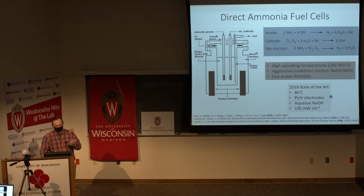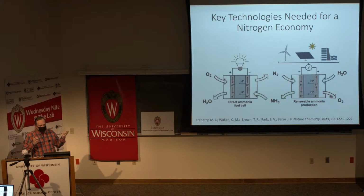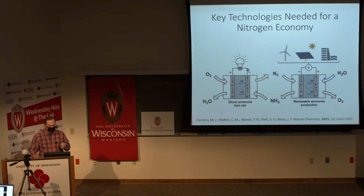So what my group has been looking at, from a very bird's eye view of this area, is the idea of a completely zero carbon nitrogen economy that operates off of interconversions of nitrogen and ammonia. There's basically two problems that you need to solve to realize this. The first problem is you need efficient ways of turning renewable electricity into a driving force to make nitrogen into ammonia, so electrochemical ammonia synthesis from nitrogen. And then you also need the flip reaction to be able to produce electricity by oxidizing ammonia to nitrogen in a fuel cell. And so I think there's promise for both of these.